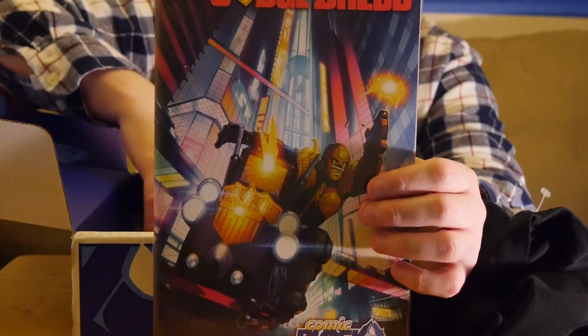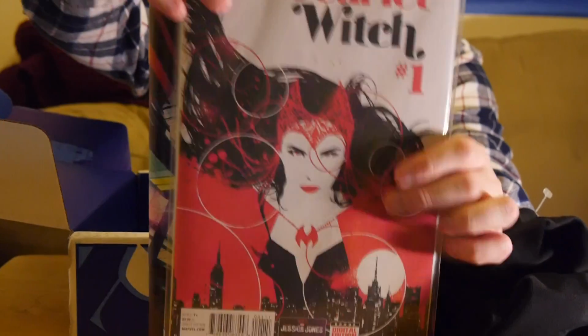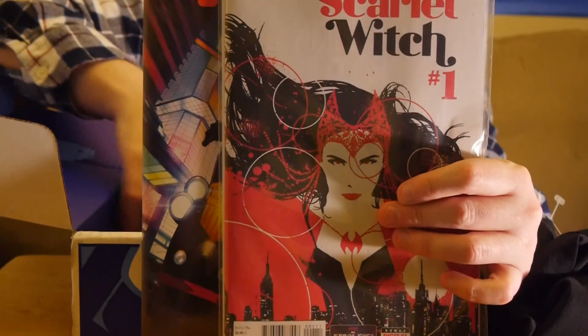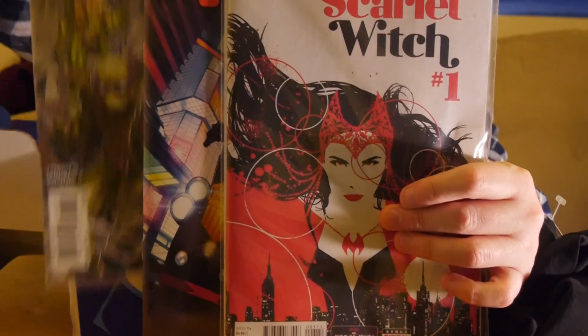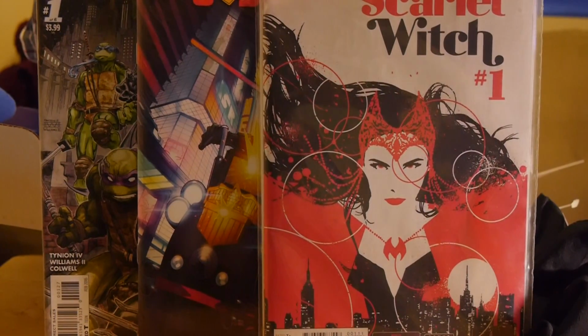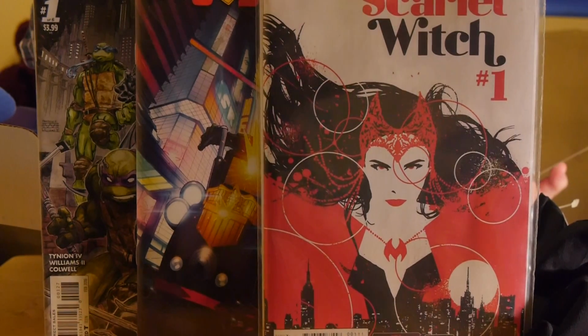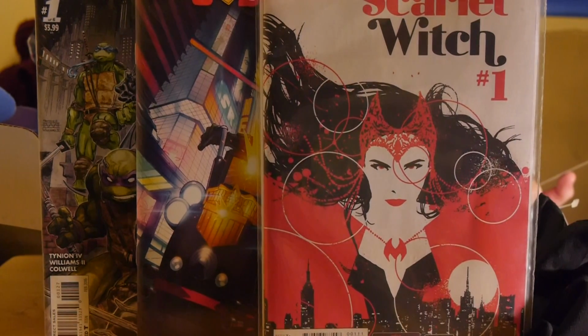So, props. It's good. So we're looking at 3 comic books, plus the t-shirt, plus the magnets, which is pretty cool. Overall, going off their descriptions really quick, we've got the Judge Dredd #1 comic block exclusive.